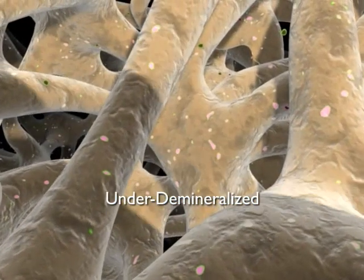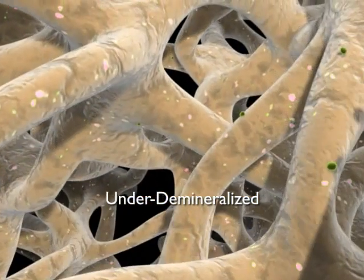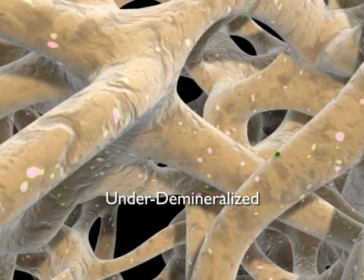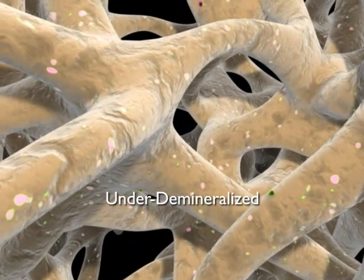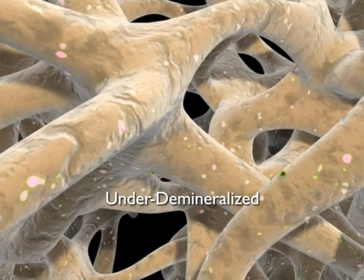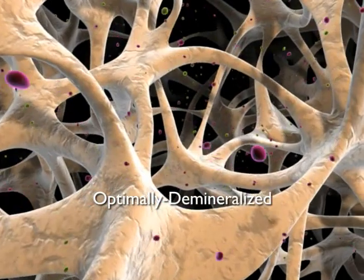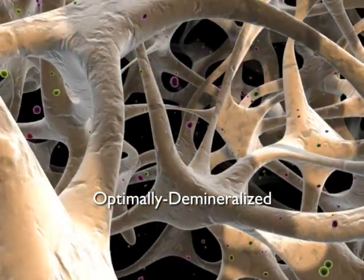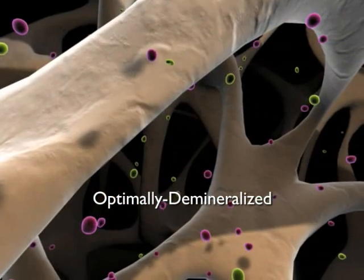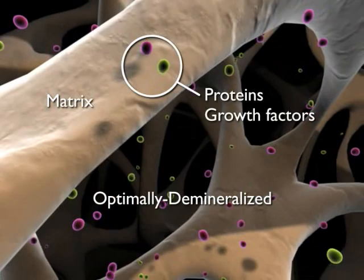Here, we see under-demineralized bone. This section reveals an abundance of intact matrix, trapping the growth factors beneath. If the growth factors are not unearthed, so to speak, they cannot effectively influence new bone growth. Tissue that is optimally demineralized has an ideal level of residual calcium. This allows for the proper exposure of growth factors and proteins, resulting in optimal osteoinductivity.